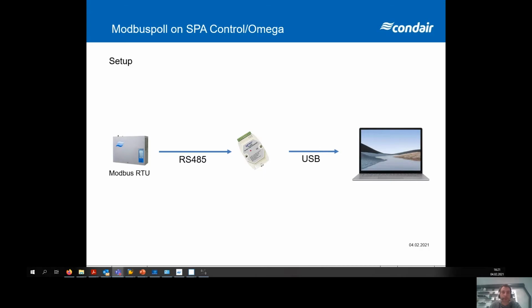First example will be reading and writing data with Modbus on the Omega, as shown on the video before. So switch the camera now to the display. You see the display of the Omega now, so we can compare later. I will zoom it in later, so things get a bit clearer.